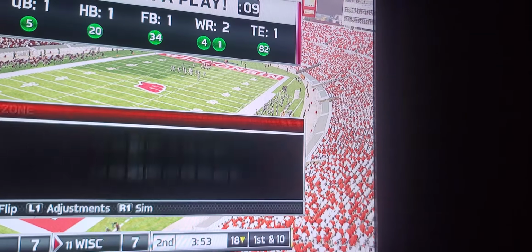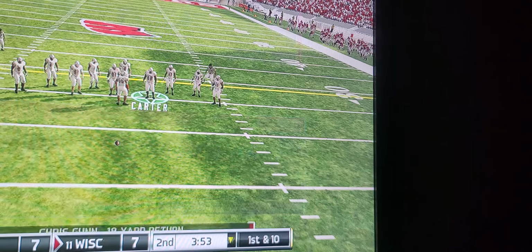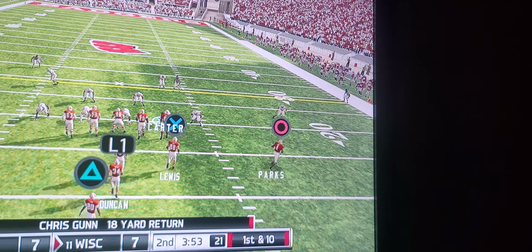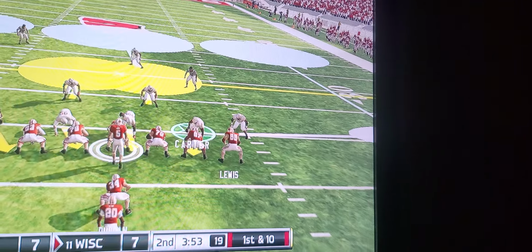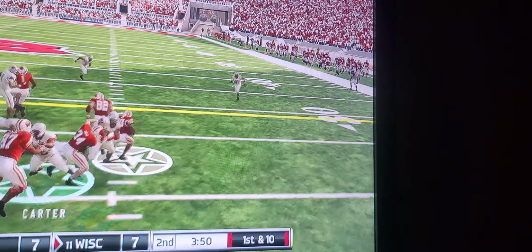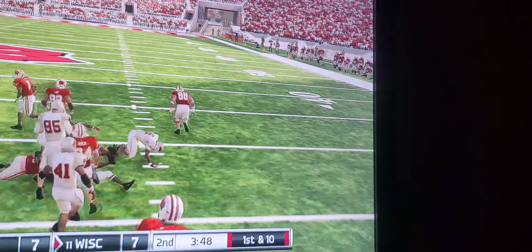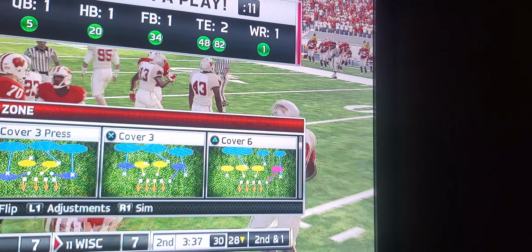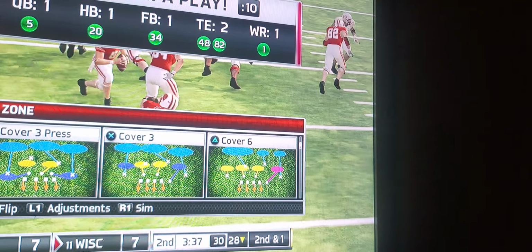I'm obviously gonna be simming the kickoffs because do we care about kickoffs? You guys can tell me if you want to see me do the kickoffs or what you want me to do, because you guys support this whole franchise. You guys support this whole thing, so I want you to be in on it.